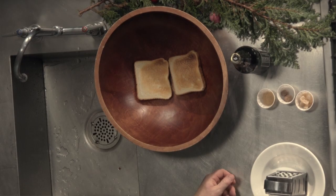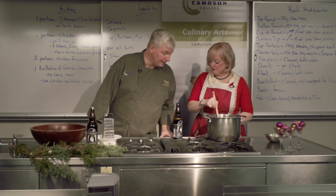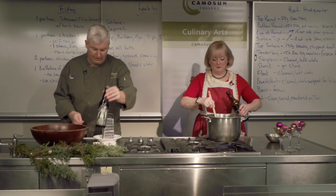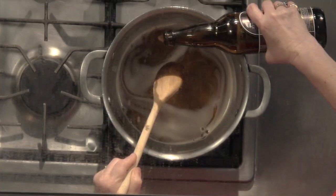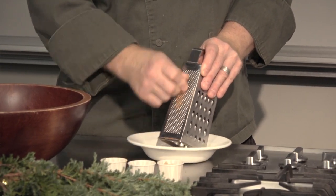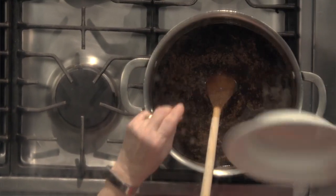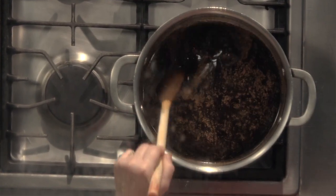Exactly. Now, Steve, the brown sugar is completely dissolved. Can I pour the rest of it in? You can go in with the rest of the beer. Okay. While you're doing that, I'm going to grate a nutmeg. It scents the kitchen so beautifully. You could just smell it now. It smells beautiful. I've got a little bit of ground ginger, so I'm going to give that to you.